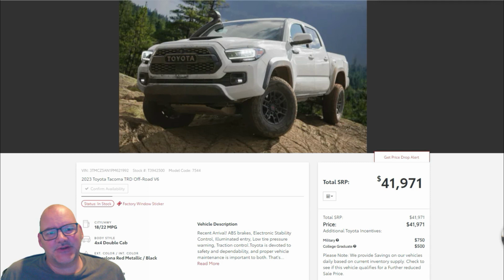So that's pretty much it for the differences between these two trucks. Looks are a taste thing. Some people love the Tacoma, some people love the Gladiator. That's just what taste you have. For actual off-road capability, both of these trucks are great off-road trucks. It just depends on what you want to do with it.